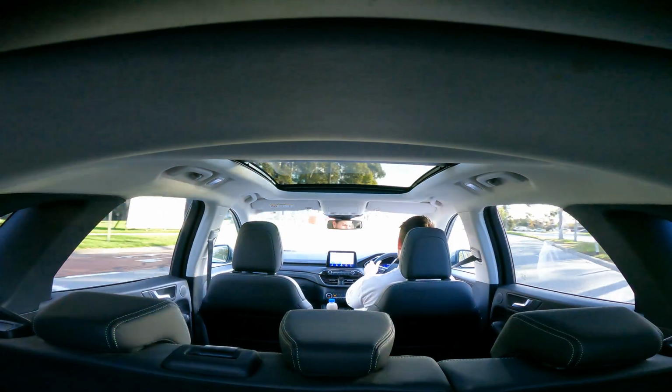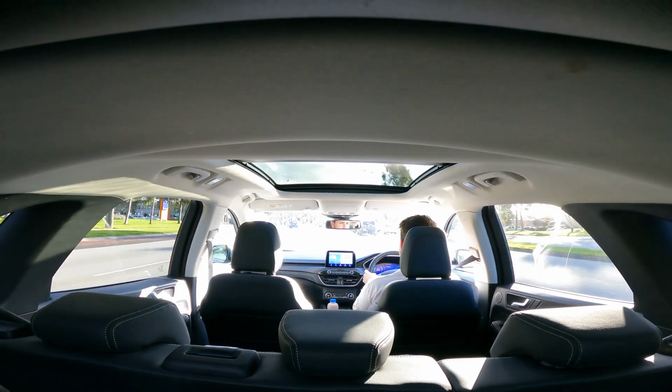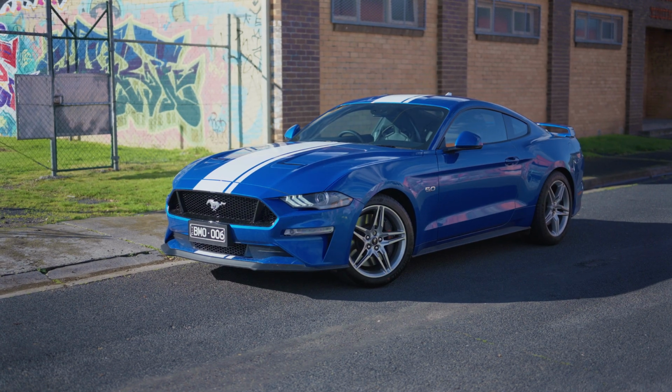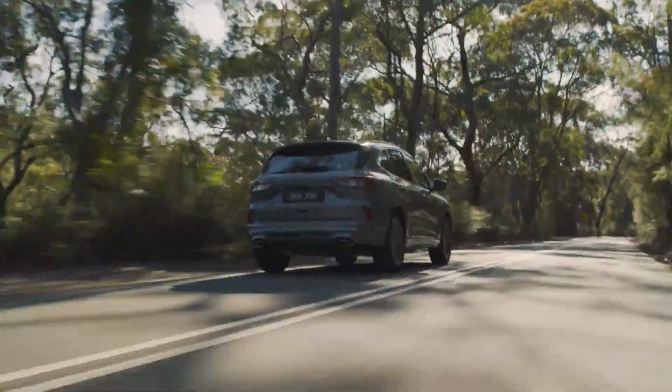What the... You know, when I got into this thing, I was like, oh, it's just a cruisy SUV, nothing special. I put my foot down. What? Oh man, it's unbelievably powerful. And like, I got out of the Mustang into this and it was like, oh, what the... man, this thing is fast.